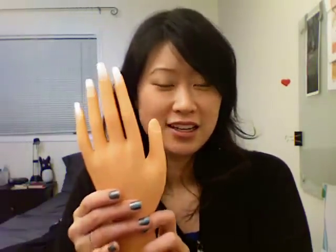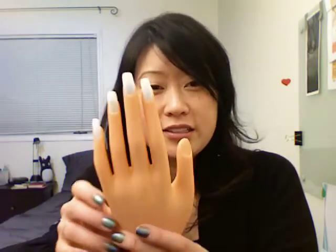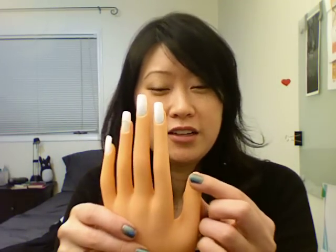This is what it looks like. It's kind of orangey, which is a little weird. I got this on eBay. You can look up, there are a bazillion sellers out there who will sell these. And I put some nails on there.